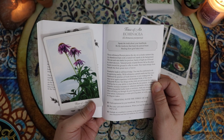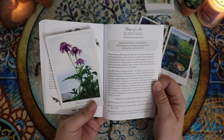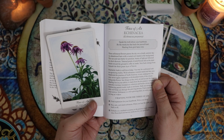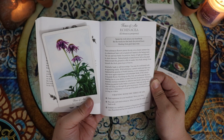As an abandoned barn with a rusted roof stands in the background. The sun and rain battle for position. Bursts of light are followed by short showers. Tattered petals of pink flowers fall as the plant bends towards the ground to offer its seeds. New buds emerge from beneath the thick green layers of leaves.